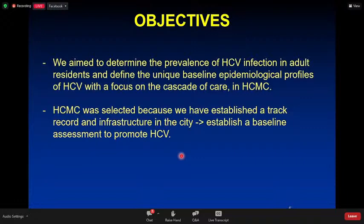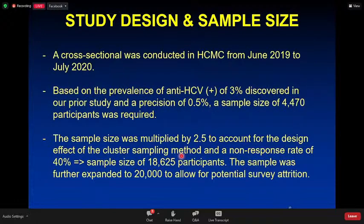And why did the team select Ho Chi Minh City? Just because we're from Ho Chi Minh City, and we have established a track record and infrastructure in the city. So that's the reason why we established a baseline assessment to promote HCV elimination. We conducted a cross-sectional study. But before that, in 2020, we already did a smaller cross-sectional study in HBV, and we got some experience from that.